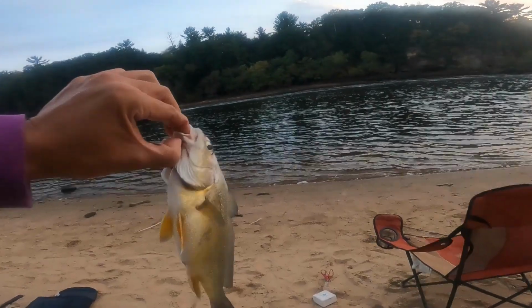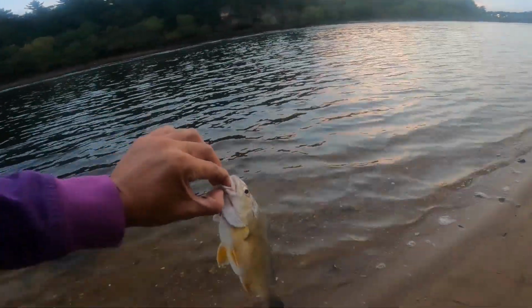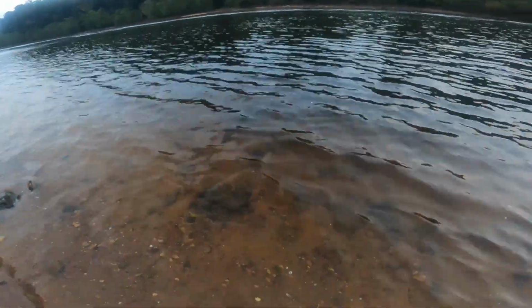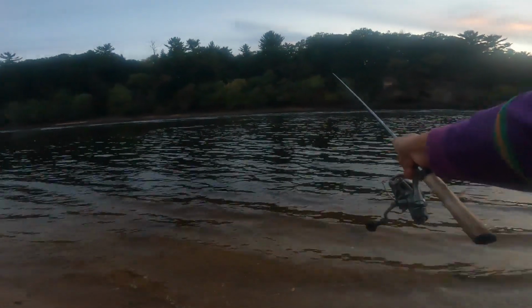All right, freshwater drum. You get to go back, because I don't want to use you as cut bait. Maybe one of your brethren, but not you right now. So you get to go back. There you go, drum, there you go. Swimming off.